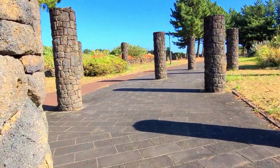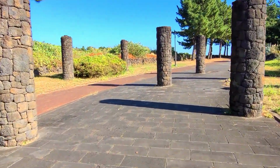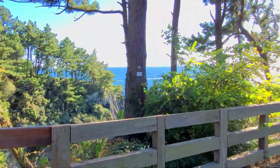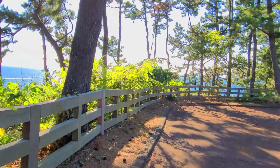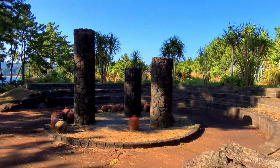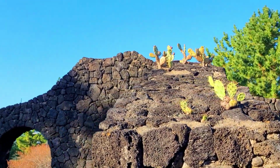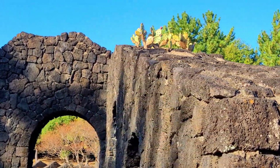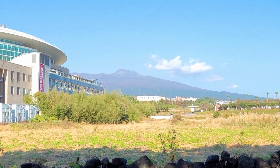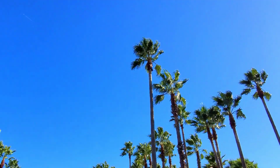If you like going for long walks, you can take this one from the beach to the very famous cliff called Daepo Jusangjeolli. I think it took me like 30 to 40 minutes to walk there. Of course, you can just go by car, but it was really nice to discover a stone park and have a very beautiful view to the mountain Halasan in the middle of the island.